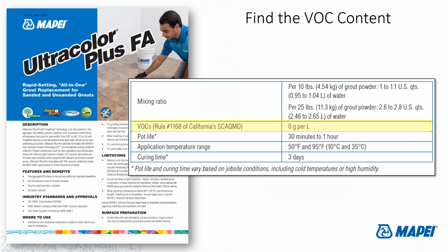And then when you click on the TDS, you will find VOC content information. All of Mapei's interior wet applied products meet either SCAQMD Rule 1113 for architectural coatings or Rule 1168 for adhesives and sealants.